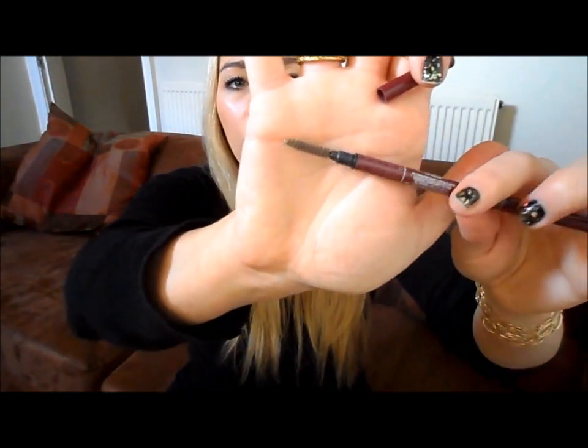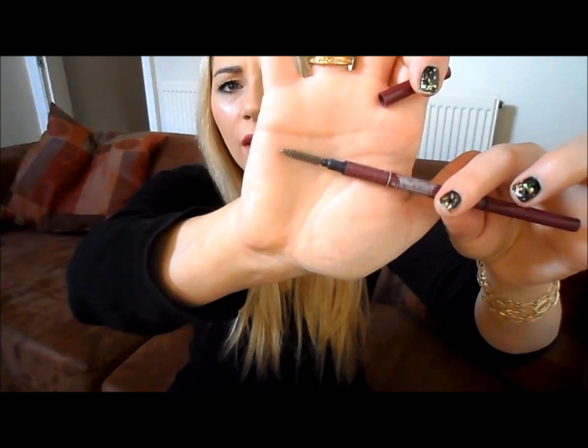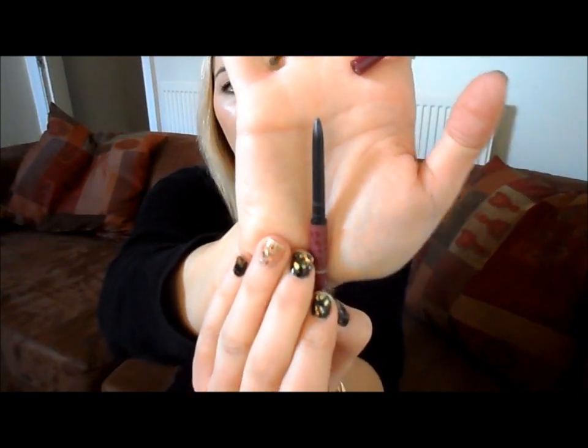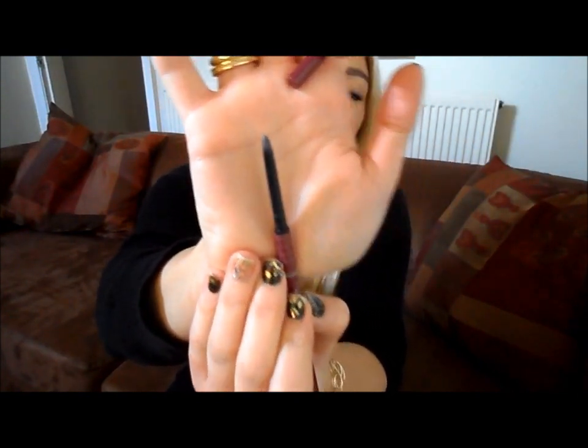It has a little brush, or spoolie I think you call it, to brush through your brows first, and then it has the tiniest little tip of product on the end, so you can get very, very detailed, very precise brows. If you like filling in your brows and creating shape, these are great. They have a slightly waxy formula, which means they stay put. The colour selection is very good and very, very natural, and I really like working with the Brow Wiz.